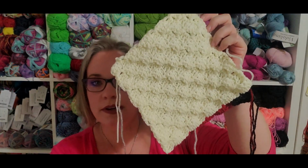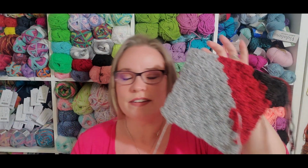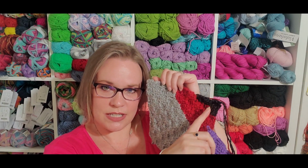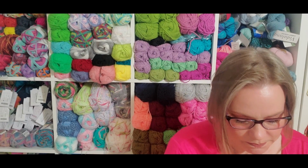We got a purple. That's actually like an almost lemon, like the very lemon juice colored. And I think these are, well, that's jeans. Lion Brand Jeans. And I think these are Premier Basics from the blanket that I did last year.